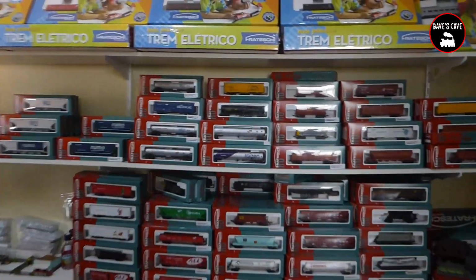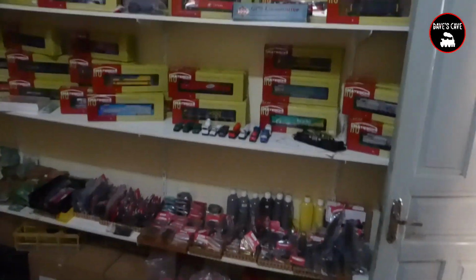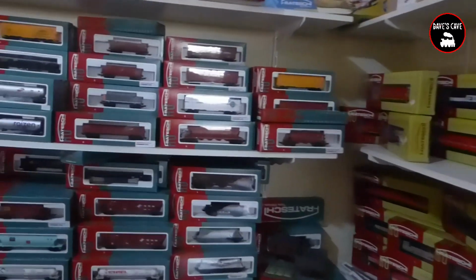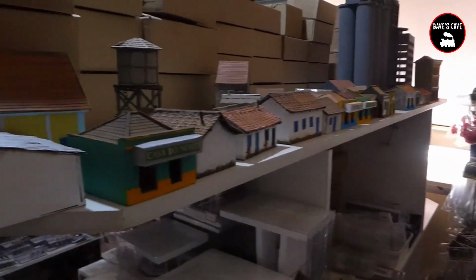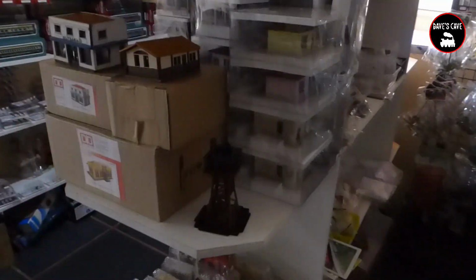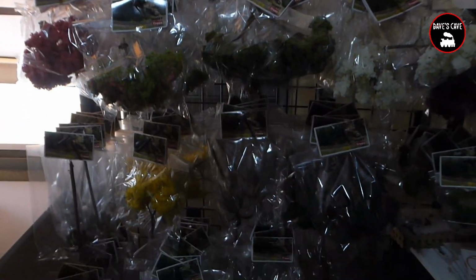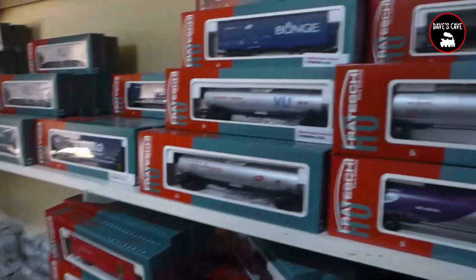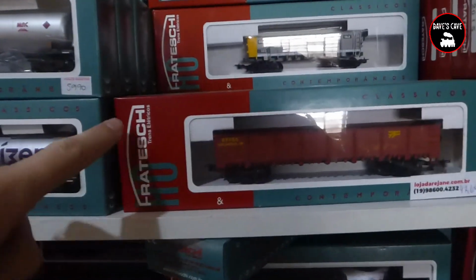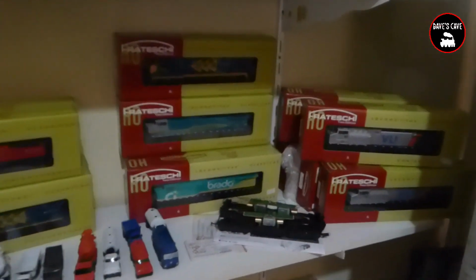Yes. Here we are. We found it. A little shop. Took a while to get here, but we got here. There we go. Oh, muito bom. Little Brazil pieces. So all the things you would find in a model railway shop in the UK, but in Brazil. Muito bom.